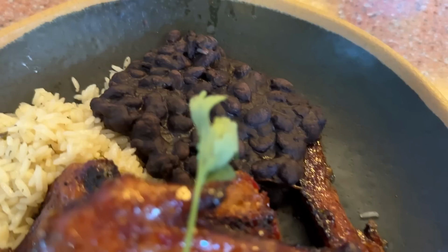Mmm. It's a pretty good dinosaur. These are pretty good chicken wings. First of all, they're cooked really well. The skin is nice and crispy. The chicken is really moist. A lot of times when you're bulk cooking chicken especially, it can get really dry, and they're not.